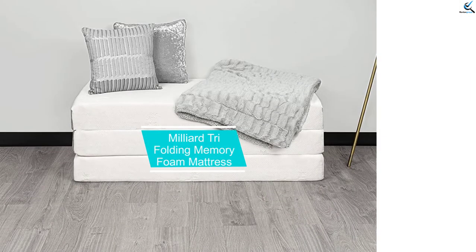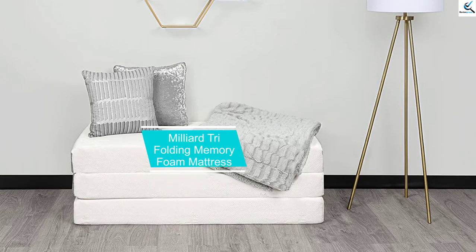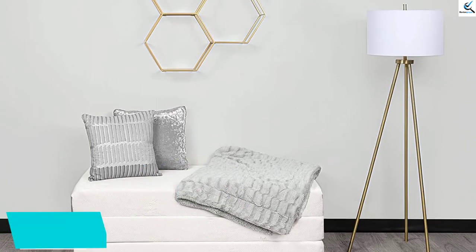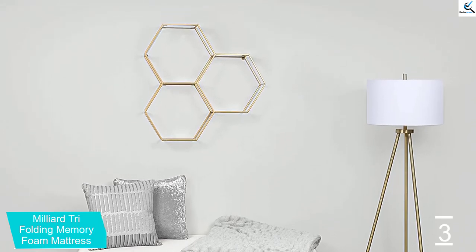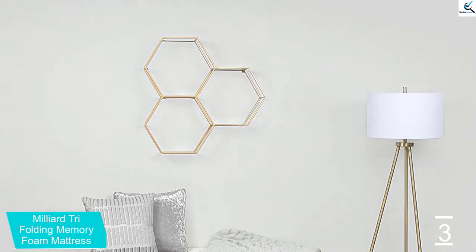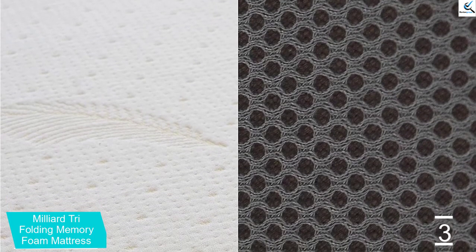At number 3, we have Milliard Tri-Folding Memory Foam Mattress. This gorgeous product will allow you to get a restful night's sleep wherever you go. These folding mattresses are designed to accommodate the sleeping needs of different individuals, and after your restful night, you can easily fold it neatly away for convenient storage in seconds.